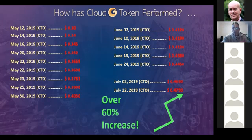So you've had a double win, plus the volatility of Bitcoin. So if you got into cloud token back in May when it was $6,000, the money that you now have in Jarvis is doubled as well. All right, so you're winning three ways with this opportunity.